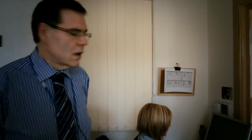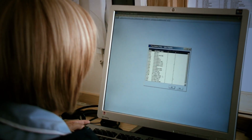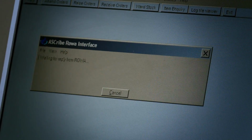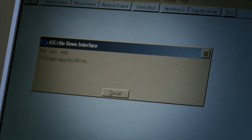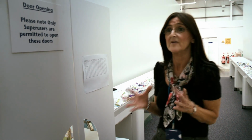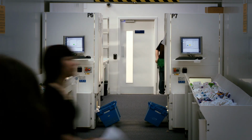This is the interface between our Ascribe system, which is out there in our 14 hospitals, and our robotics here in the pharmacy distribution centre. Carol here is processing the orders that our staff working at ward level have sent to the facility. And what she's doing is she's organising them so that the robots will pick in the order we want them to pick in. At the PDC we have 8 robots, each holding 14,000 packs and 3,000 different lines. In the course of a day we can issue up to 10 to 12,000 packs per day.